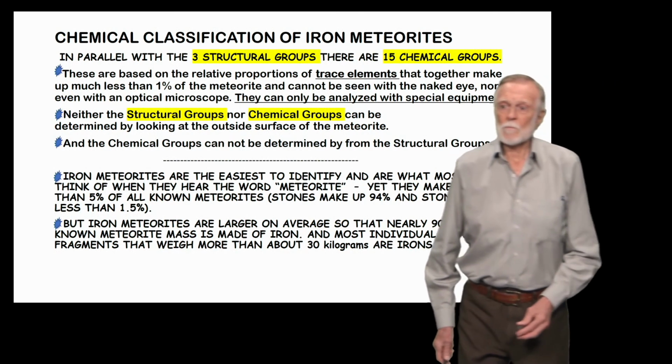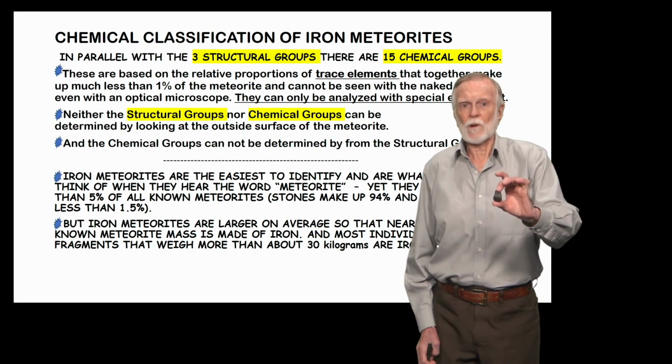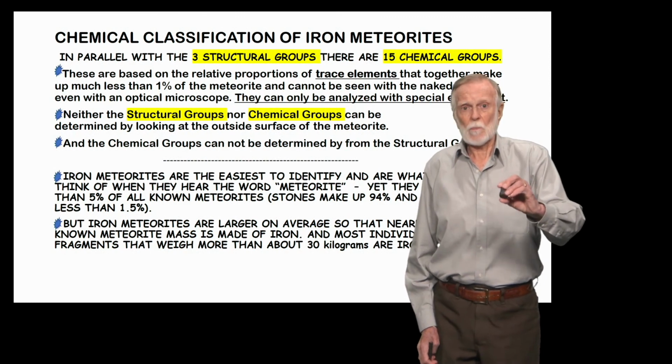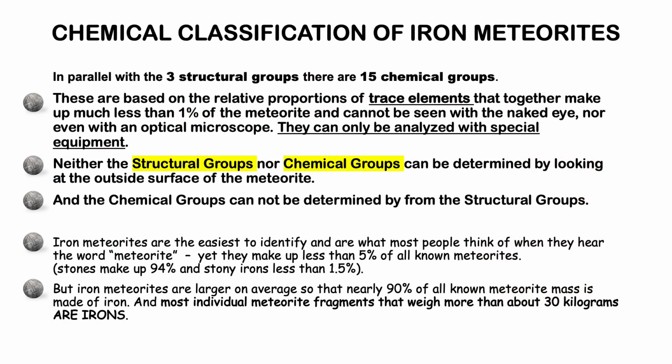The stony meteorites, well, this is a smallish piece. They certainly get bigger, but there's nothing in the several ton range. A half a ton was produced by the Chelyabinsk event of 2013 in Russia, but most of the pieces from it were small, like this, and maybe up to fist-sized. So on average, they are much, much smaller. So the iron meteorites make up nearly 90% of all of the known meteorite mass, despite the fact that it's the stones that make up 94% of all the individual meteorites. And there are very few stone meteorites that are heavier than 30 kilograms.